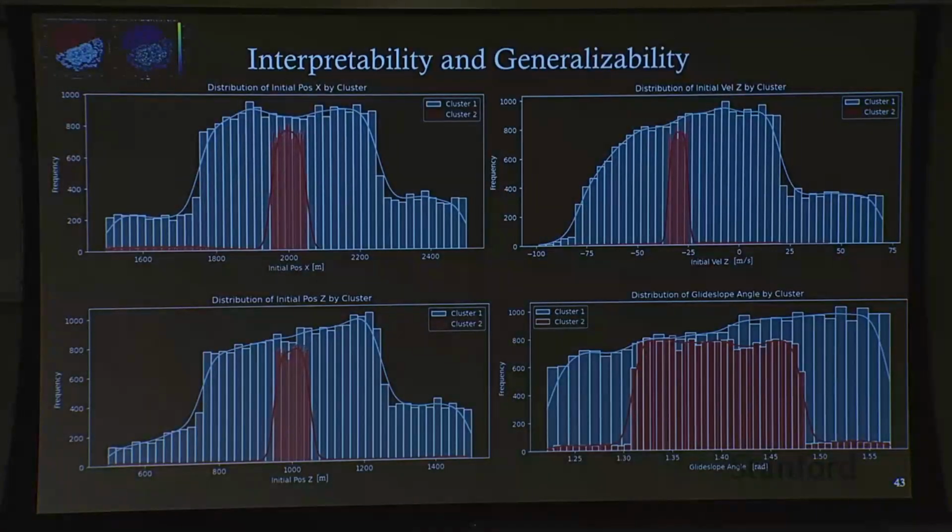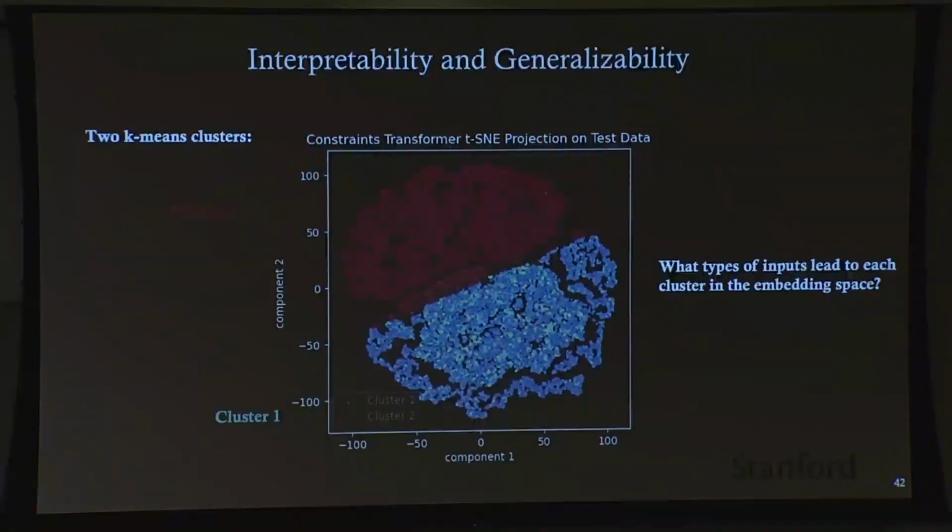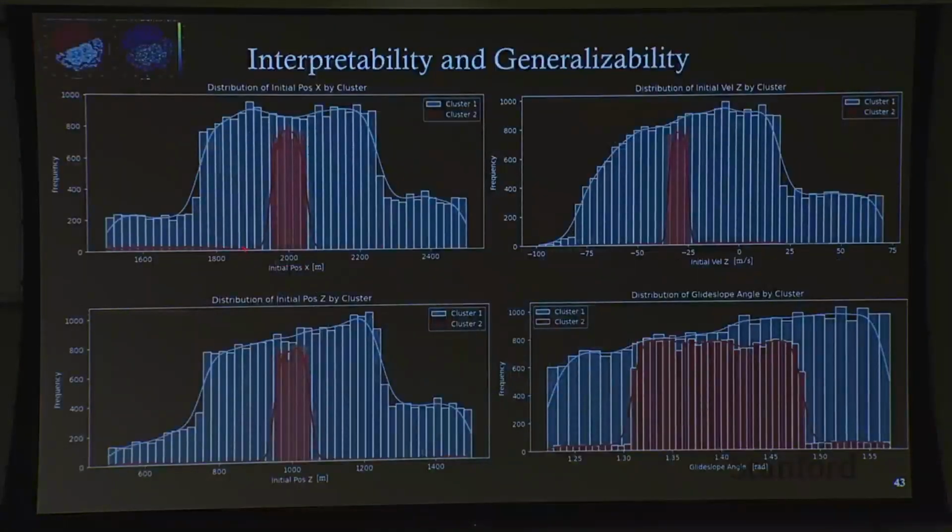But when we looked at interpreting this data and at the performance, we also saw another pattern. This cluster here, cluster 2, which on the last slide is where fewer constraints were active, had a much tighter final position bound. So these were easier problems, and somehow the transformer was able to identify these easier problems. You can see that their landing position accuracy was much tighter. Their landing velocity, the z velocity, was much tighter here. And the initial z position and glide slope angle were much tighter for those problems.